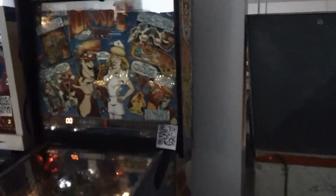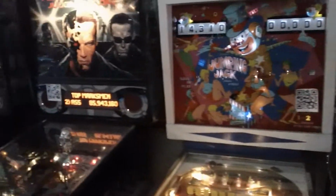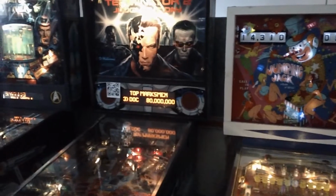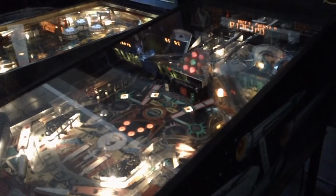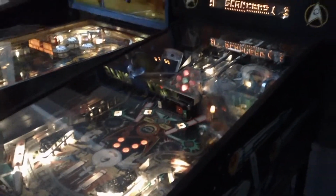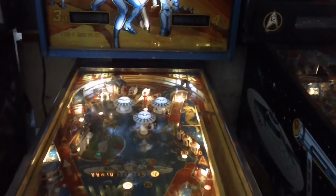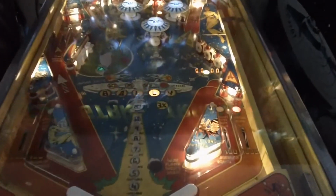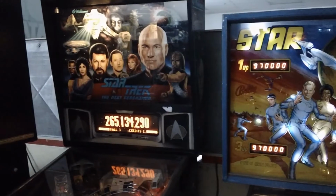And next up, you got Dr. Dude, Jumping Jack, Terminator 2 Judgment Day, and over here you got the classic Star Trek. Of course, you want to go even more way back in the day here, people, you got the original Star Trek pinball game right here. Made for Bally way back in the day. And of course, here you have Star Trek The Next Generation.